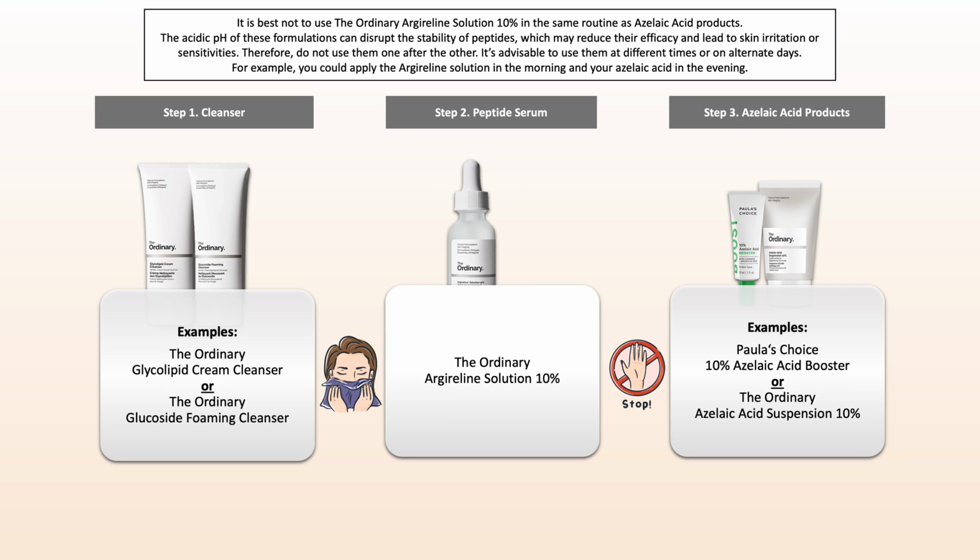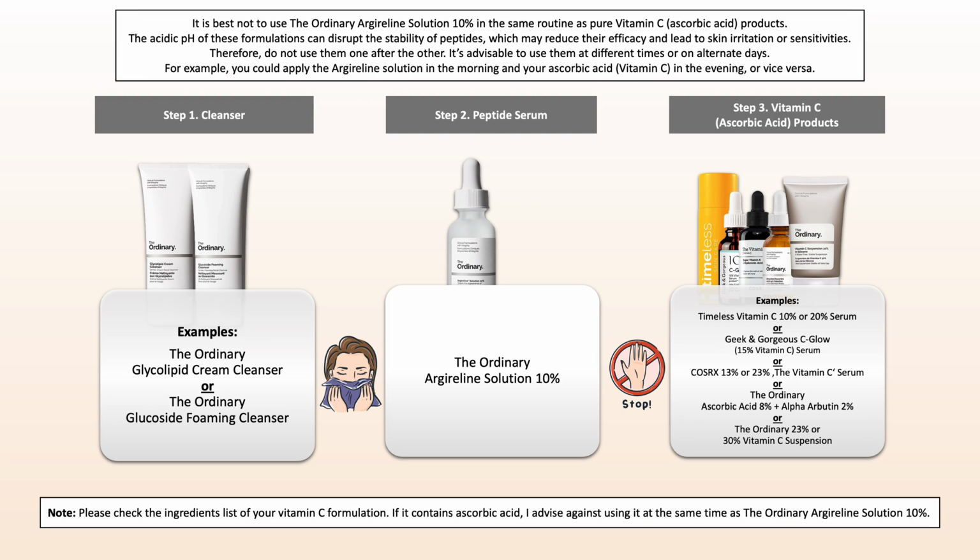Then we have azelaic acid. Although it has a slightly higher pH, it may still be an issue, so for optimal results, don't use them in the same routine. Next, we have vitamin C. The derivatives are usually fine as the pH is higher, but I recommend paying close attention to ascorbic acid formulations. So if your product contains that ingredient, then I recommend being cautious and not using them in the same routine.